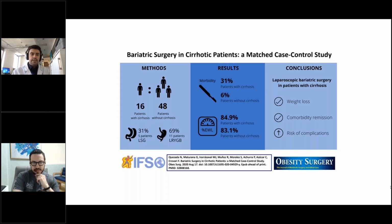This is true for bariatric surgery, this is true for cholecystectomy, this is true for hernia surgery. As soon as you can do it by laparoscopy, probably in Child-Pugh A patients, you will get good results as you do in non-cirrhotic patients, and this is what we are showing in our results.